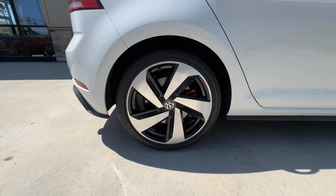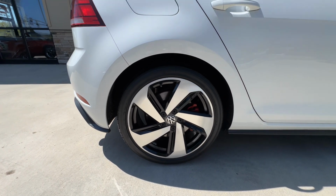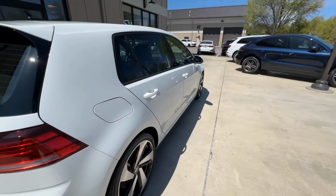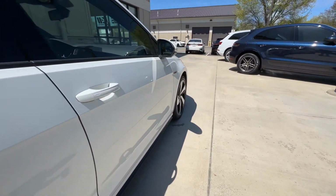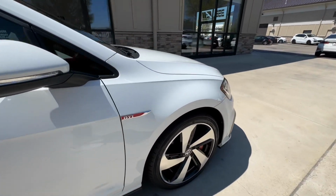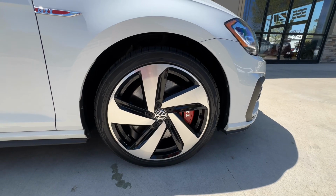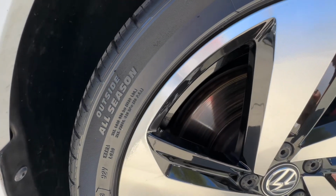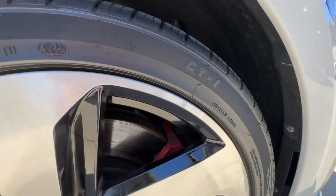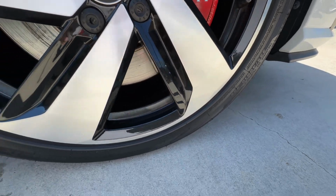And back here at the passenger rear, same as the other two, great shape, no curb rash, no scratches. And finally up here at the passenger front, this one's got a little discoloration. This might have been from a prior repair to the wheel. But overall, really good shape.